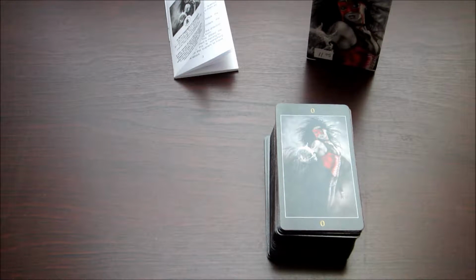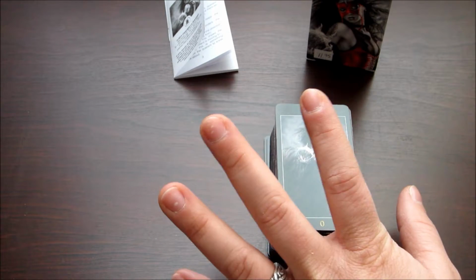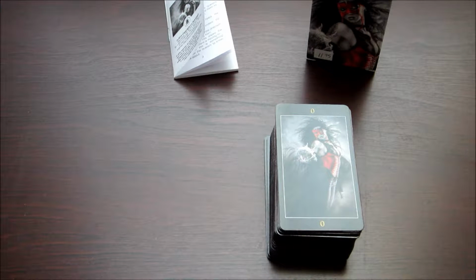but viewer discretion is advised with this deck. If you have small children in the room, escort them out, or don't watch this video with them around, because this deck has some borderline pornographic images, and it's kind of dark, and some of the things you don't really want them to see.